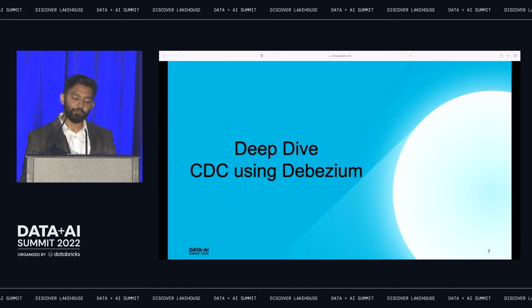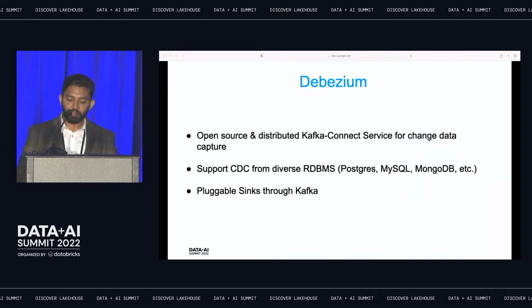So next, we'll deep dive into how we do CDC using Debezium. Debezium is an open source Kafka Connect service. It's a distributed tool. It supports CDC from many relational databases like Postgres, MySQL, MongoDB, etc. We've been using it for more than a couple of years now, and overall we have generally been quite happy with it, although there are some learnings that we had along the way. So let's take a Postgres database as an example and zoom into it.